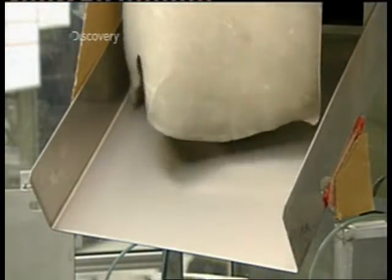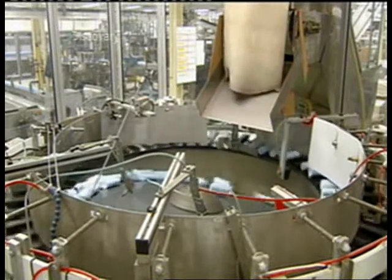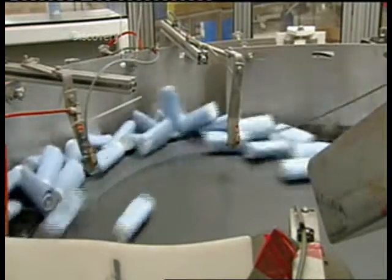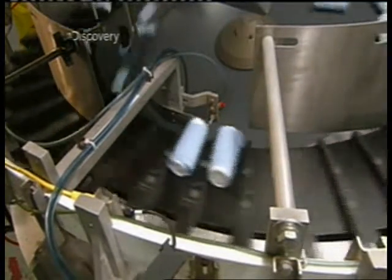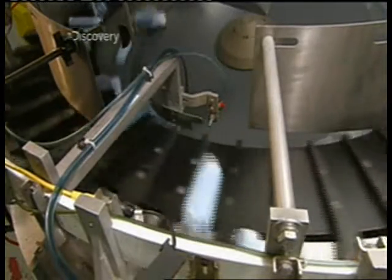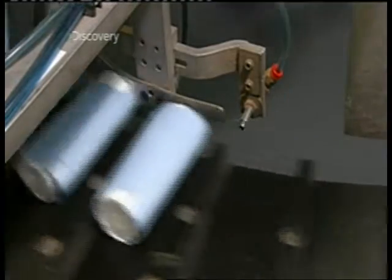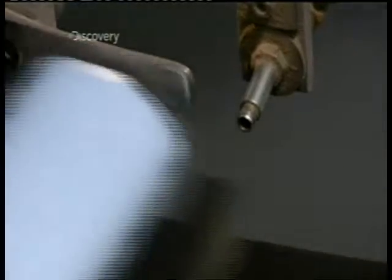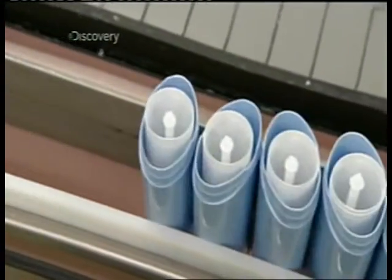These containers will dispense the deodorant. They're mechanically unscrambled on a rotating platform that sends them spinning into individual pockets. Sensors overhead detect the ones that aren't lining up properly. A blast of air sends them back into the platform to repeat the process. Now that they're all the right side up, they move along to the filling station.